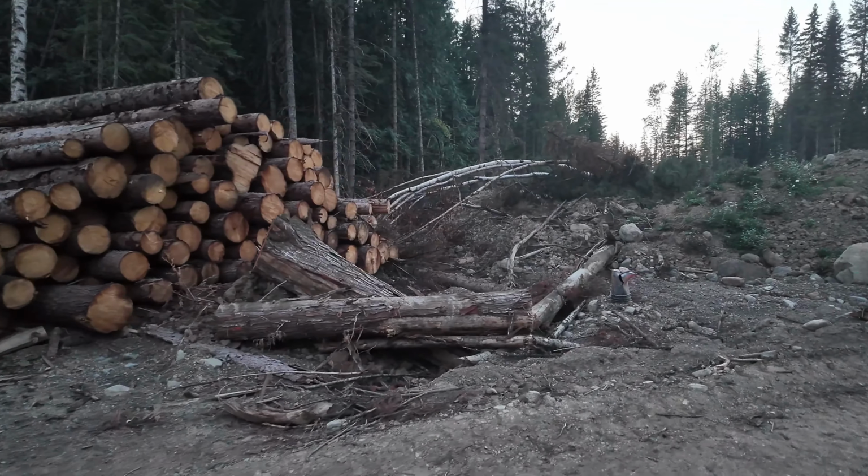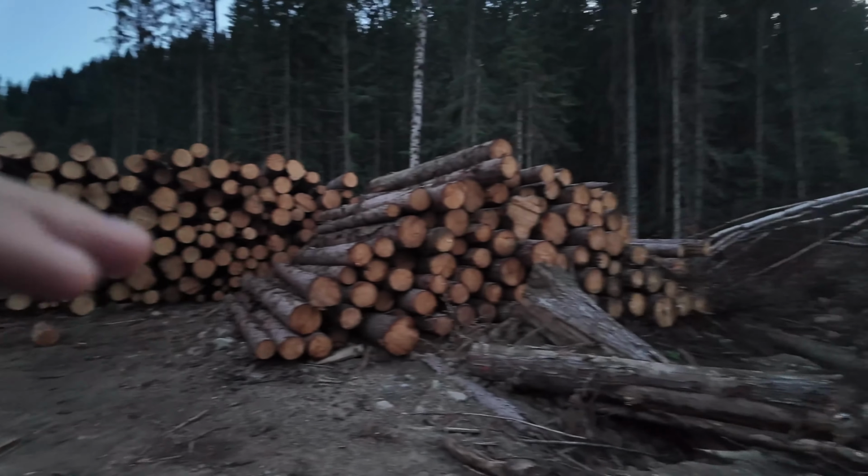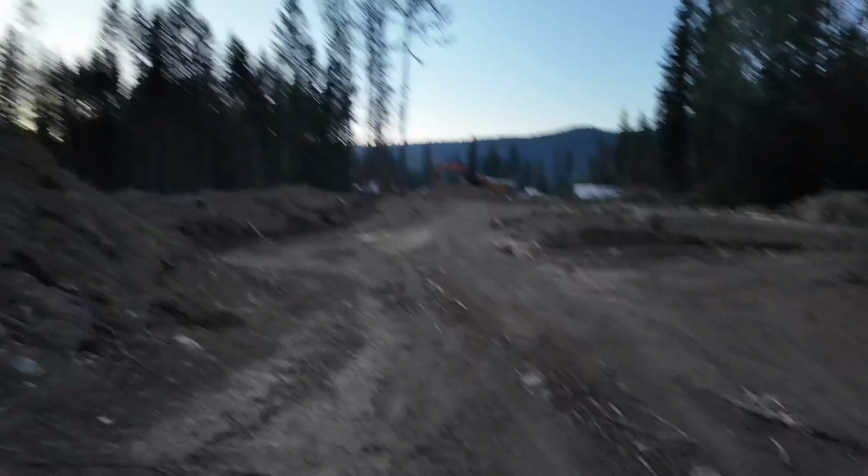They explained to me that this is probably all the timber that they have down here. It's probably about $150,000 worth of wood when they sell it. And they sell it, and all the money goes back into the community, likely British Columbia, which is really cool.